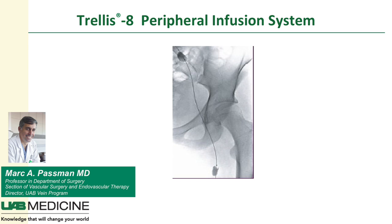And then after a short infusion period and mixing period, there's an aspiration port that allows the slurry to be removed between the balloons. And effectively, in doing so, the balloons are isolating the clot, isolating the patient from the lytic agent, and allowing smaller doses of lytics to be used.